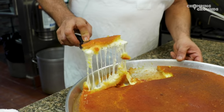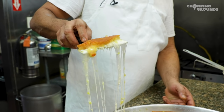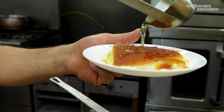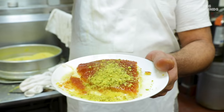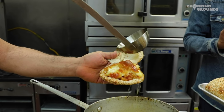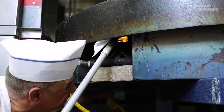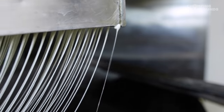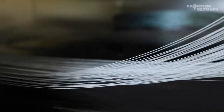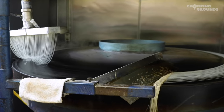The knafeh here is the real treat and star of the show. At its core, knafeh is a patty of cheese and dough soaked in sweet, sweet syrup. And it can be eaten with a fork and knife or slid into a handheld sesame seed bun. Mmm. The entire knafeh making process is hypnotizing. I mean, look at the machine they use just to make the dough.